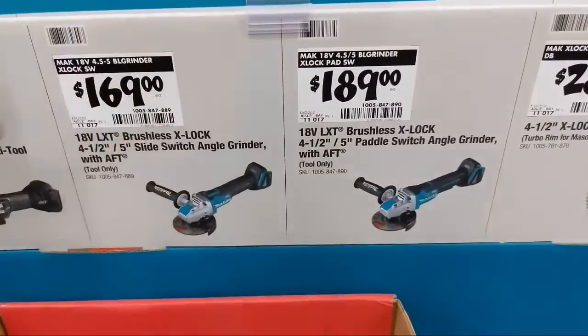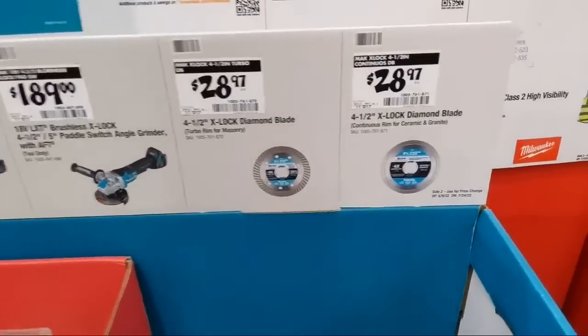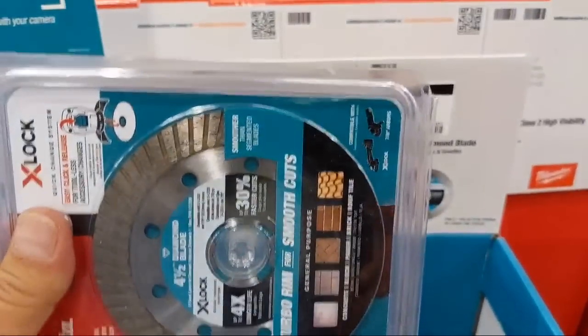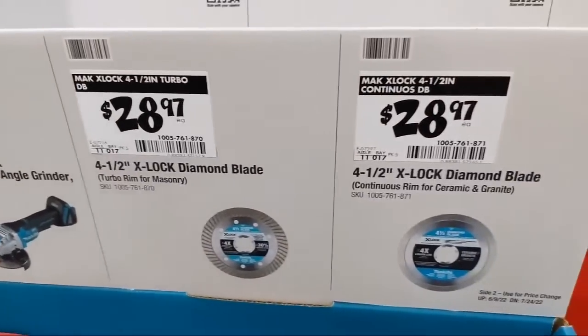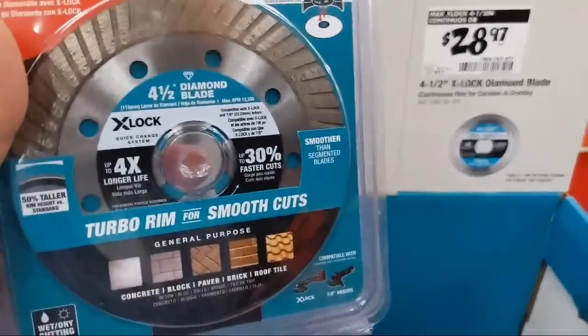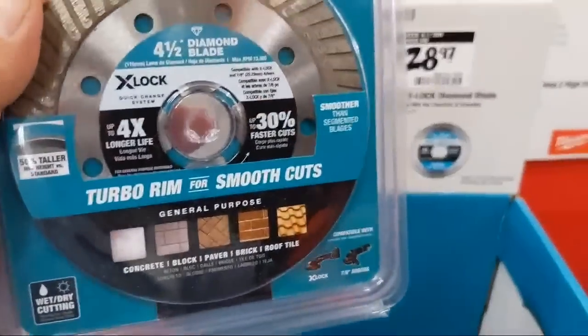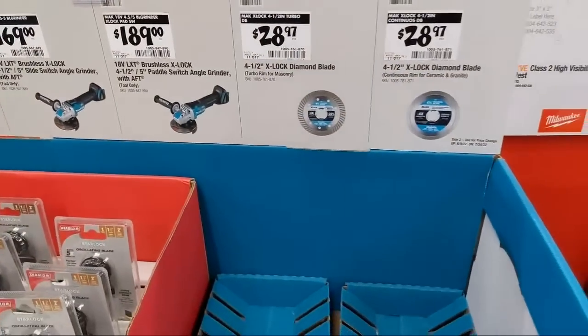The cost of entry on the tools is not any more expensive, and I'm gonna tell you something else. The cost on the wheels and the accessories is not any more expensive either. Think about turbo rim wheels or continuous rim wheels. What is the cost on them? Okay, it's no more expensive to upgrade to X-Lock at this point.